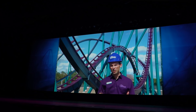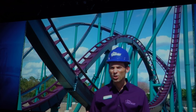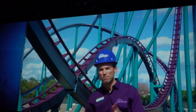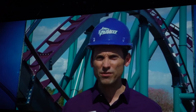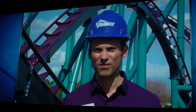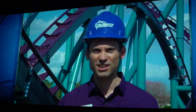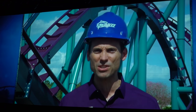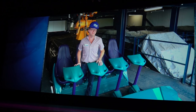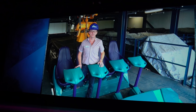You already know about MAKO's speed and height. Well, add in the physics that come from some really quick twists and turns and drops and hills, and you come up with the formula for airtime. It's our way of describing those exhilarating moments of acceleration when you feel nearly weightless, just like you're floating in your seat. And this is where MAKO over-delivers with over 10 unique moments of airtime. When you're here experiencing MAKO, all the thrills of it came directly from nature and the shark itself.